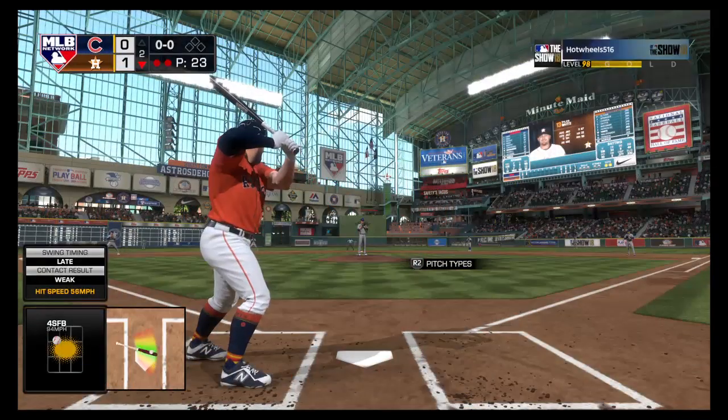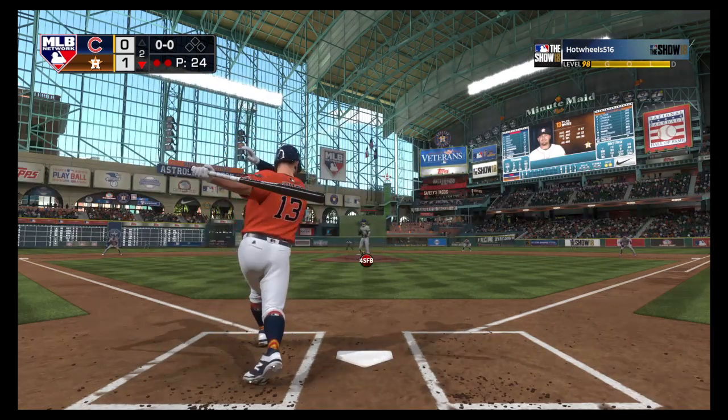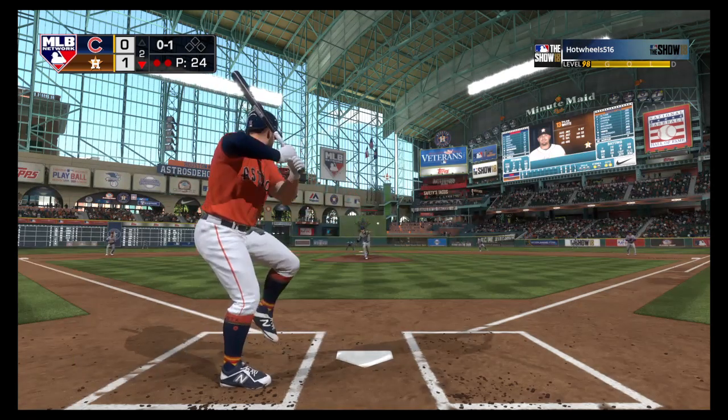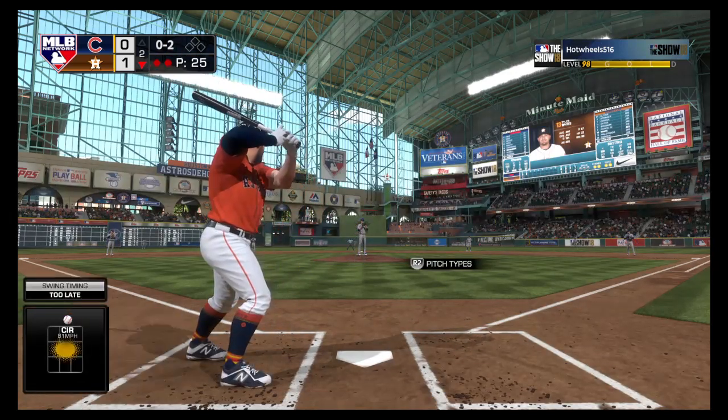Standing in, Tyler White. Hamels peers in. First pitch on the way. And he fouls this one off. 0-1 count. Here's the pitch. And a great change of pace has him off balance. A swing and a miss.